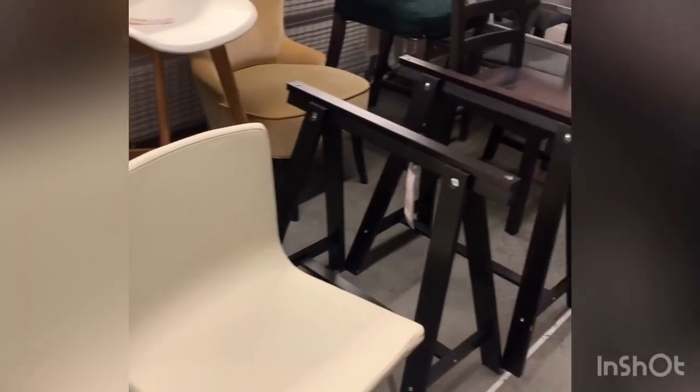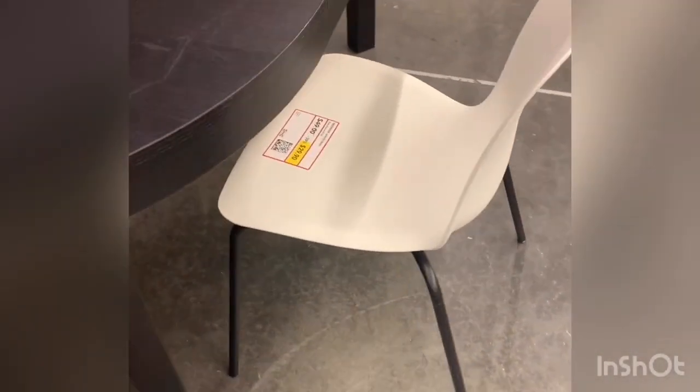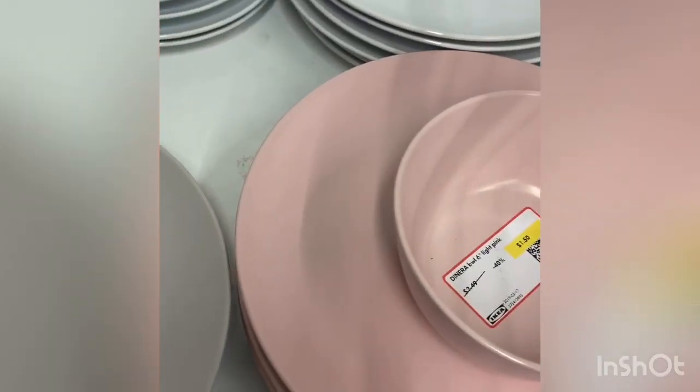Sometimes the items that you find in the as-is are either discontinued items, the items they're not going to have anymore, returns that are fairly used, or things that came out of the showroom. And you'll know if it came out of the showroom because it'll say showroom on there, or it'll just say discontinued or damaged item. If it's damaged, it'll say damaged, but either way, you still can save a lot of money out of the as is section.